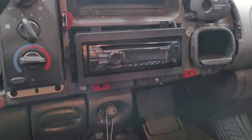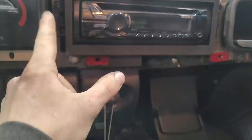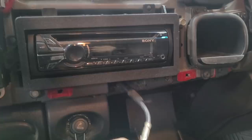All right, so here is where our test fit came out. You can see that is tight, solid. So that one can get cut off, and then any of these nubs on the side can also come off. I just needed to make sure that everything was good. There is a gap underneath, and then over top, you guys can see how that works.